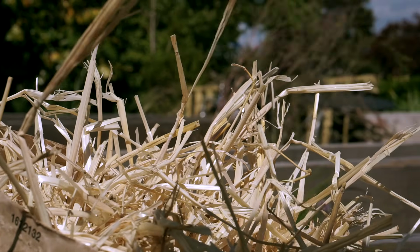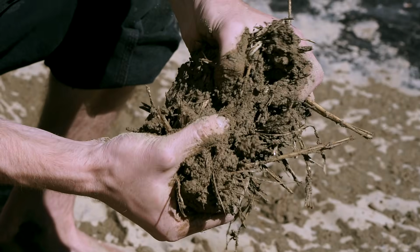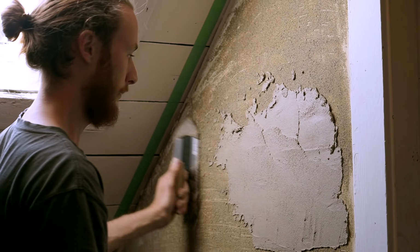Cob is a mixture of sand, clay, and straw typically, but cob is a general term. It's basically just earth building, and it pertains to a type of earth building that is predominant in England and Wales and now North America. There are many other types of earth building that are essentially the same thing, like adobe, or a lot of African homes are the same materials but different names.